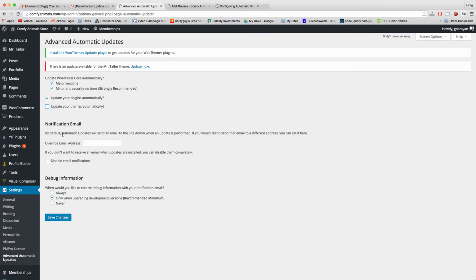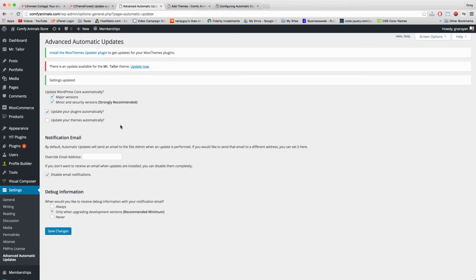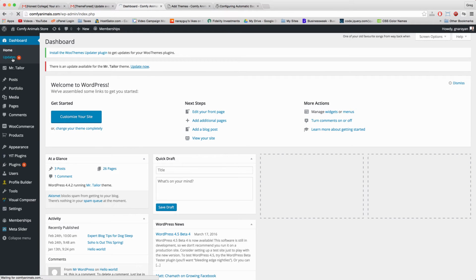Next, in notification email, we see that automatic updates will send an email to the site admin, which is our email we have in our settings. We can override that with a different email, or we can disable those notifications. And we already get too many emails probably, so let's disable them. And then we'll leave debug information the same, but you can change that setting too. And save. Alright, so now that we've saved these settings, this plugin should update our plugins automatically and our WordPress software automatically. Most importantly, our plugins. So let's see if that's working now. Let's click on Dashboard, Update.